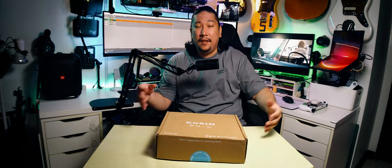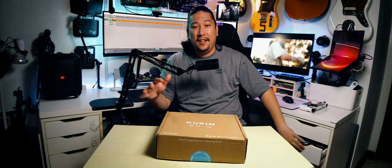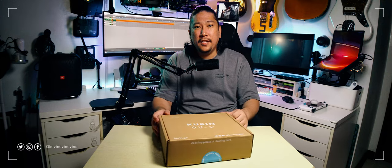If I need something, I can just reach it. Like when I need scissors, they're just here, and they're neatly organized and everything. But I am a clean freak, meaning I want my devices and everything to be as clean as possible. I don't like the feeling of dirty hands touching dirty products or dirty equipment. So yeah, when Kurin reached out, I was super game. Let's see your new products.